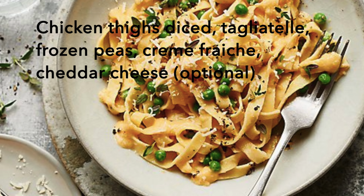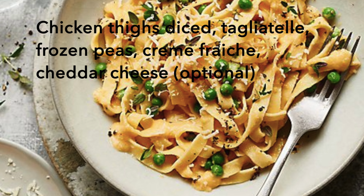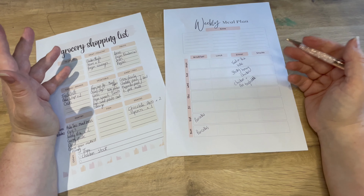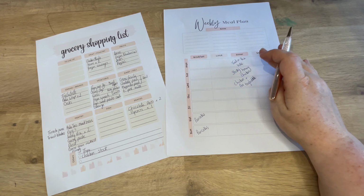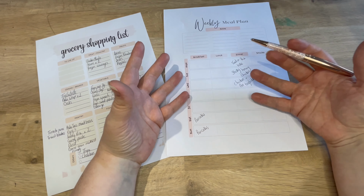Again, another really, really simple and quick one to do. Only a few ingredients. You're just going to be using some of the chicken thighs. You can dice those up as much or as little as you like. Cook those off. Then you can do your tagliatelle in some stock water. Keep some to one side, because that's going to make this meal a little bit more unctuous.